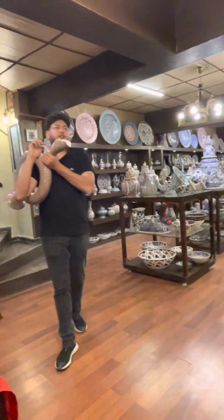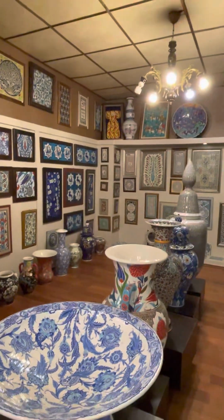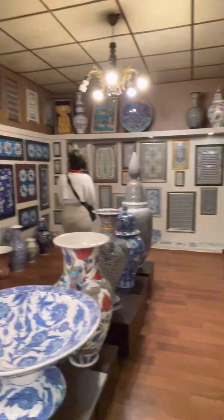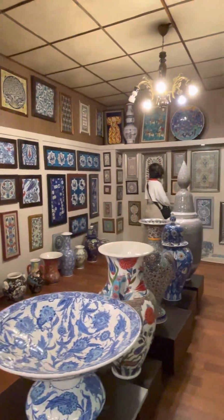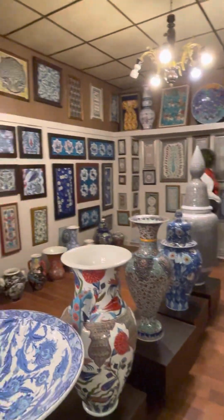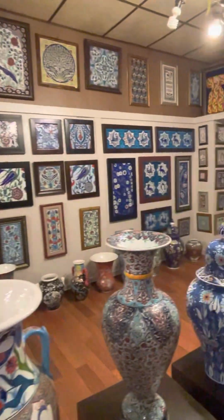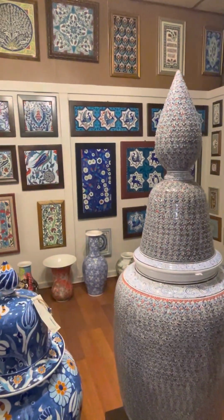The second room, we are calling this the museum room, because if you are going to the Blue Mosque, it's closed now, the Sultan Ahmed Mosque or any Anatolian museums, definitely you can see all designs, all patterns in here. Because we are cooperating with the museums, and if the museums need a remake of an item, we are completely making remakes in here.